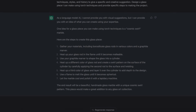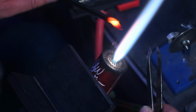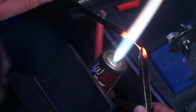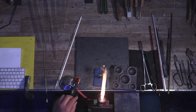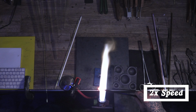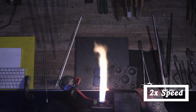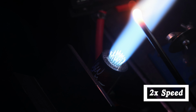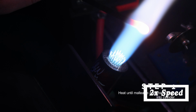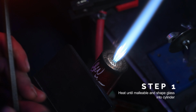So let's do these steps. Let's see what we come out with, and I'll just follow the instructions of the AI. Here we go. Okay, so the first step was to gather my materials, my torch and everything like that. So I have that here. I got all my colors and clear and anything I'm going to want or need. So you can see on the right, I have some borosilicate color. I have some tools and my torch, of course. And the first step it wants me to do is to make a cylinder with my first color.